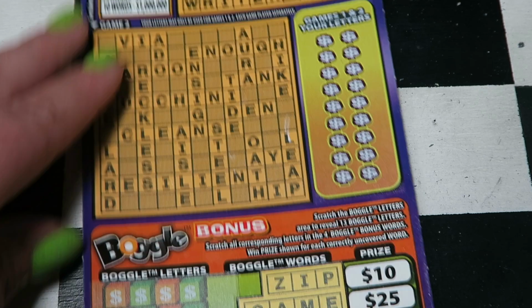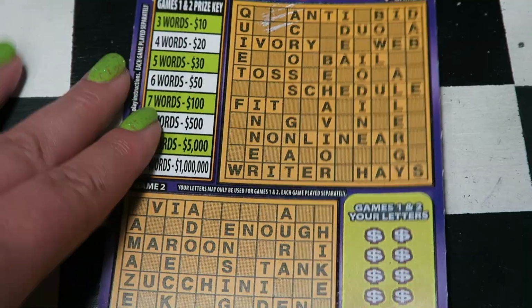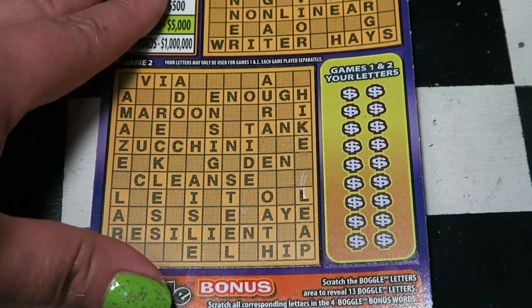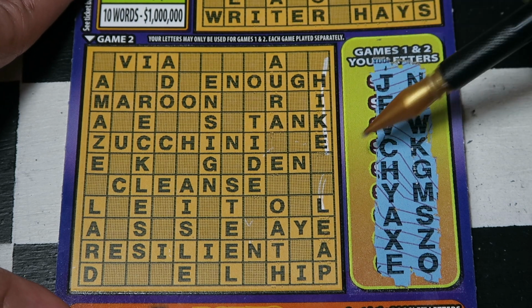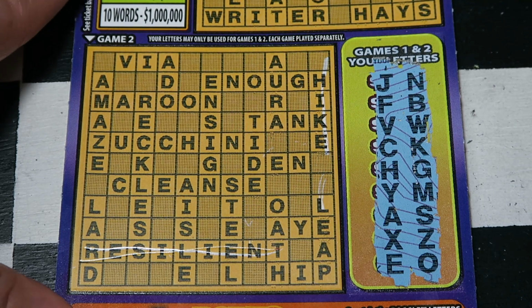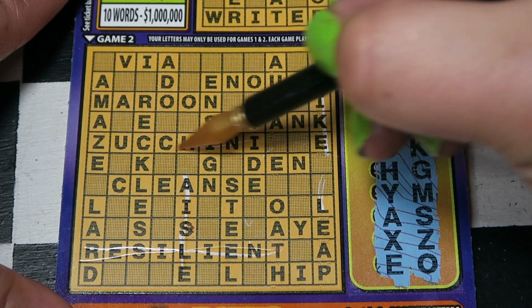All right, it's down to our last ticket of the day to come through with a win for us. We have ticket 38 of our Boggle Cashword. Plays just like the other one, and there's a bonus at the bottom. So let's cross our fingers we can get a win on here. All right, so there are our letters, and we have A, E, no I's or U's. So we'll just go through and get rid of any I's or U's that we see, because we don't have them.